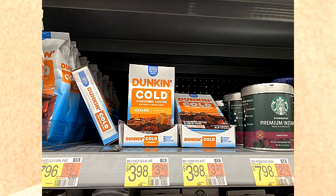I also saw that this worked on the iced coffee with Dunkin' Donuts. The iced coffee is $3.98. So that's actually the slightly better deal because it would be as if you got this for $1.98. You are able to do really good on the Dunkin' Donuts coffee this week.